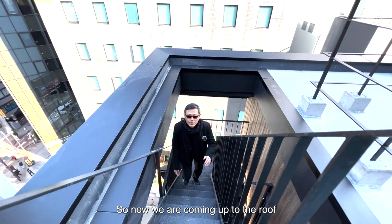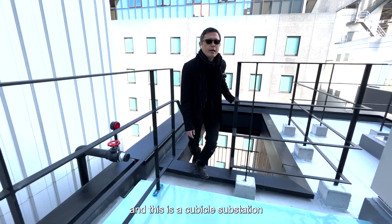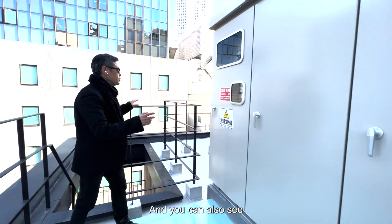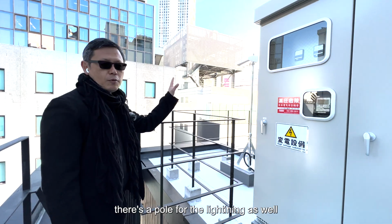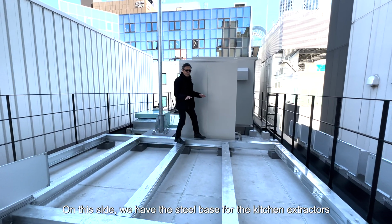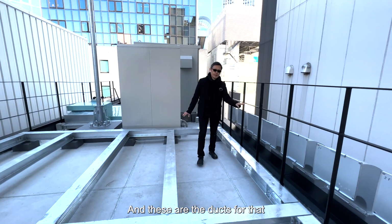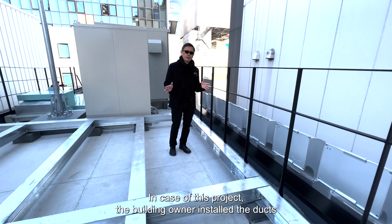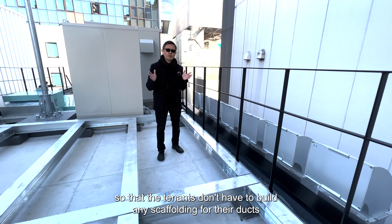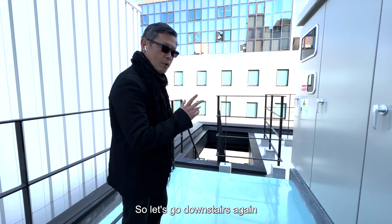So now we're coming up to the roof. And this is the cubicle substation, and you can also see there's a pole for the lighting as well. On this side, we have the steel base for the kitchen extractors, and these are the ducts for that. In case of this project, the building owner installed the ducts so that the tenants don't have to build any scaffolding for their ducts. So let's go downstairs again.